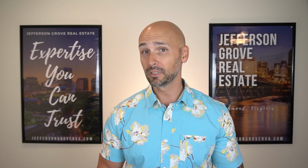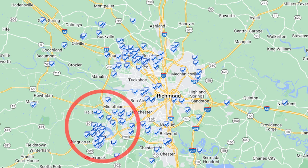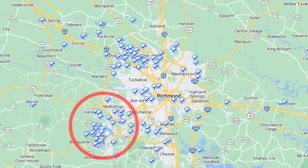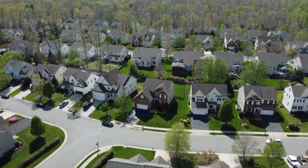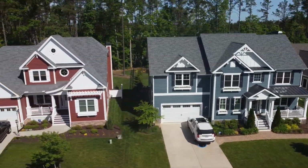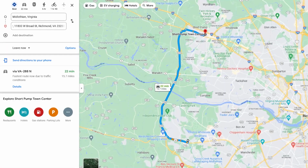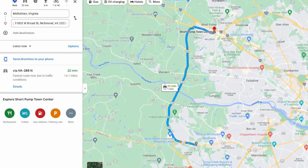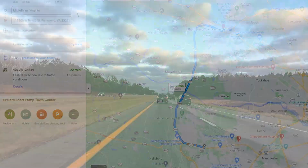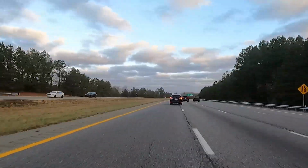So while Short Pump is definitely our favorite commercial bubble, and most of our relocation clients love it too, the large majority of our buyers end up purchasing a home in one of these next two areas, Midlothian or Moseley. And the reason is because you get a lot more for your money in terms of size, updates, and year built. Plus, the Midlothian and Moseley areas have very nice commercial bubbles of their own. And it's not like it's impossible to travel to Short Pump or to downtown Richmond from these areas for a date night or a trip to a specific store or destination, but you definitely don't have to do it on the regular.